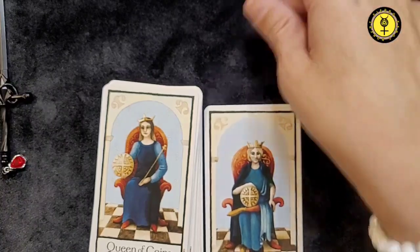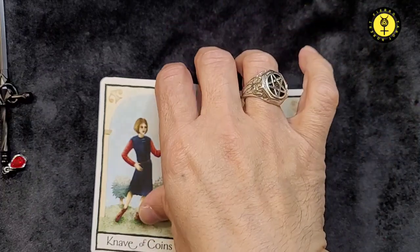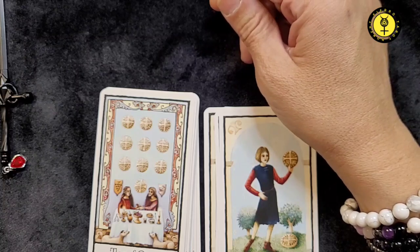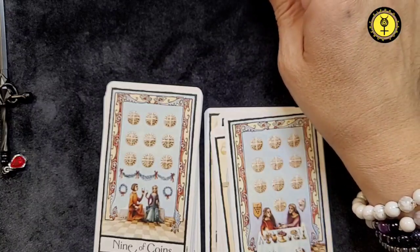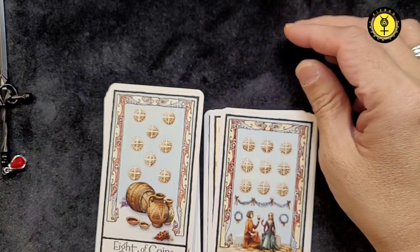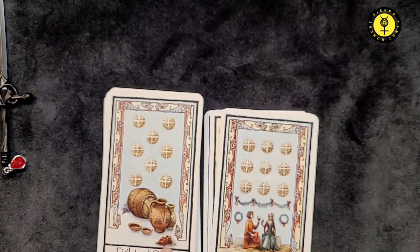Queen of Coins. The Knight. The Knave. The Ten of Coins. Okay, where's the old dude? He's not there. Nine. Eight. I don't see it. This is a card of mastery.